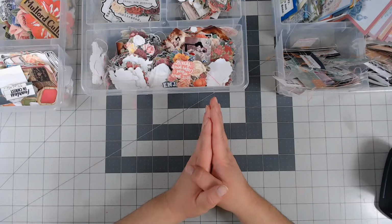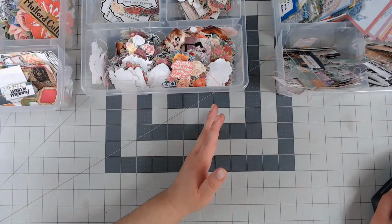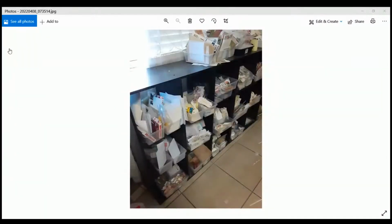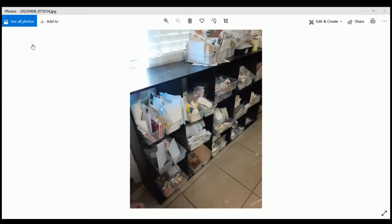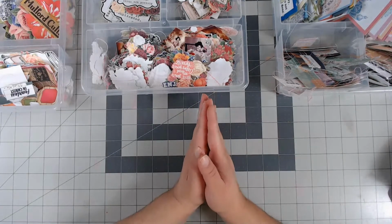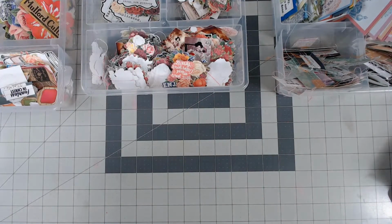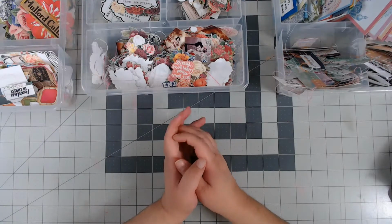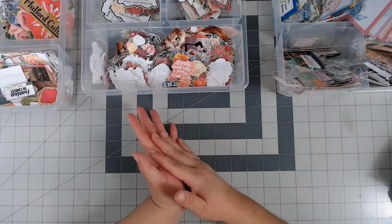I posted a picture. Let me see if I can show it. No, that's not the picture. Number 408. And it's not showing up on my screen, of course. Anyways, I posted a picture on the Junk Journal Junkies, I believe on Thursday or something, of my desk just ready for me to embellish journals. Is my camera going slow? Because something feels really slow.